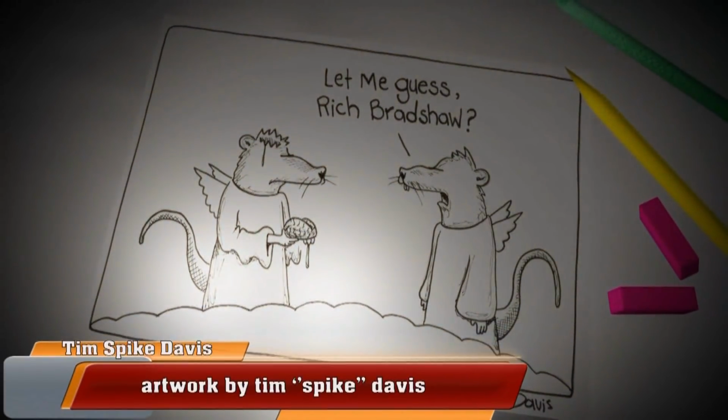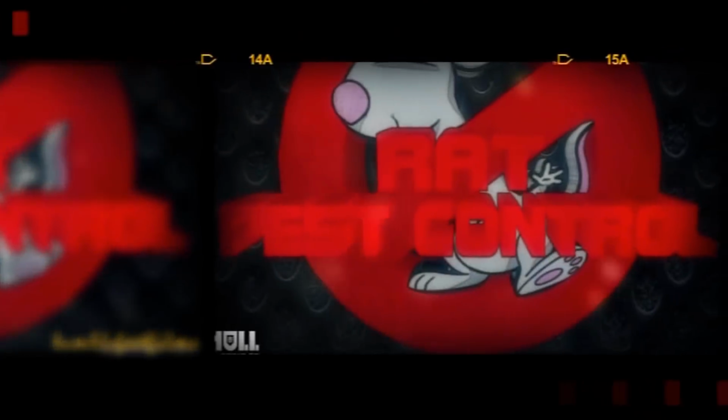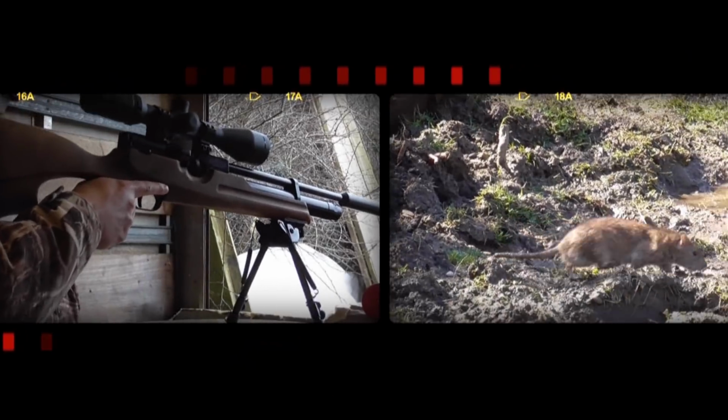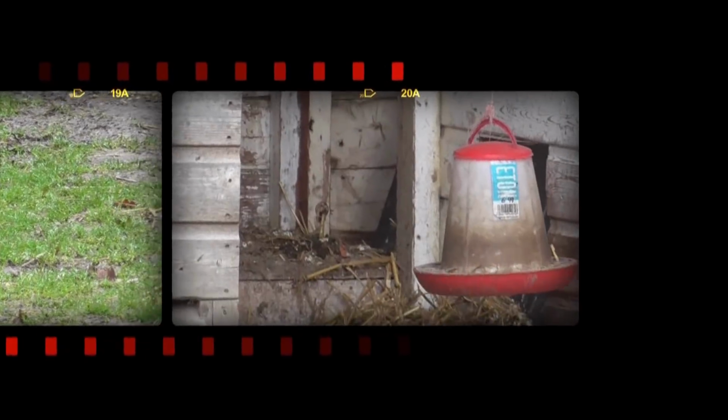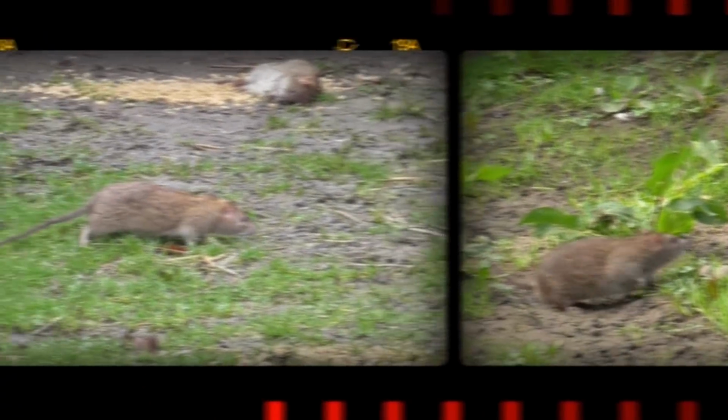Okay, we're back on the rat pest control with my trusty HW100. Now, some big rats today coming to the wet bait place now. There will be two rather graphic shots taken on the rats today. They're lingering camera shots on the two headshotted rats.